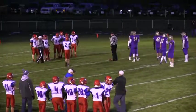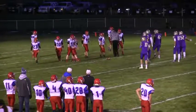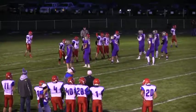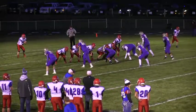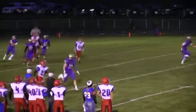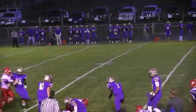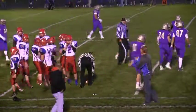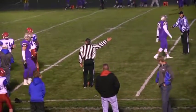From just outside the 15. Zach Banger will step back to punt it away deep for the Chargers will be Hill. Brady Hill back to receive the punt. High kick. He picks it up and he fumbles it and drops it and is recovered by Grant Hamilton. Hamilton with the recovery on the fumble at the 43-yard line. Patriots will have it first and 10.